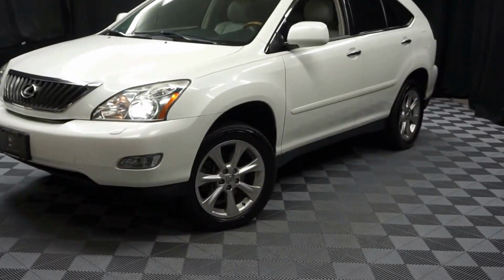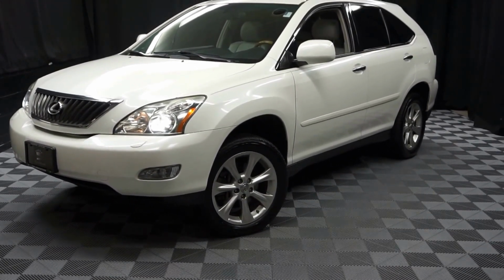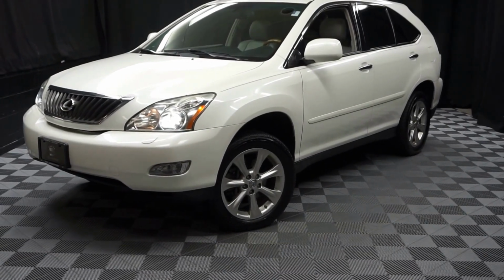That's right, when you come here to Lexus of Wilmington, you do your car shopping indoors to avoid the elements of the weather. Stay warm, stay cool, stay dry, and car shop inside at Lexus of Wilmington.